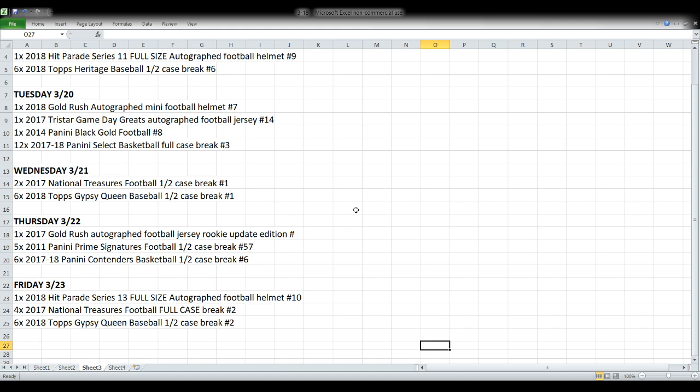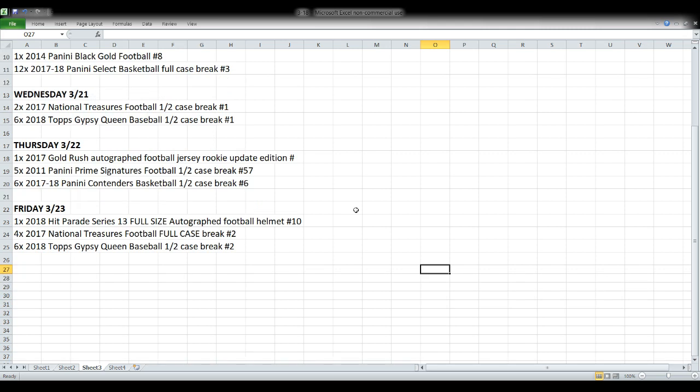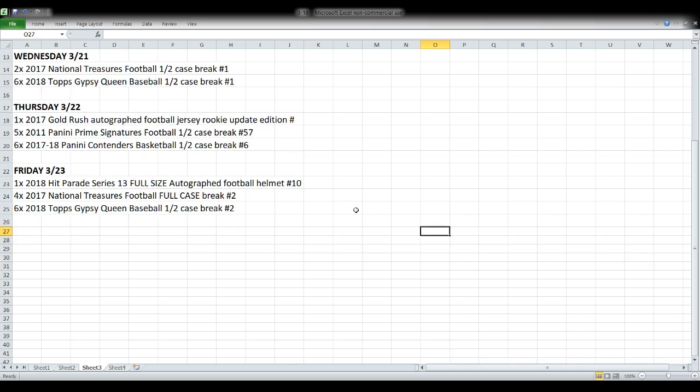And of course, so you can see tomorrow night we're going to be doing some Topps Heritage Baseball. That's the back half of a case. On Tuesday, we'll do a full case of Select Basketball. Wednesday, that's the day National Treasures Football and Gypsy Queen Baseball comes out. We'll be breaking both of those on release night, or the evening of release day. We'll say it like that.